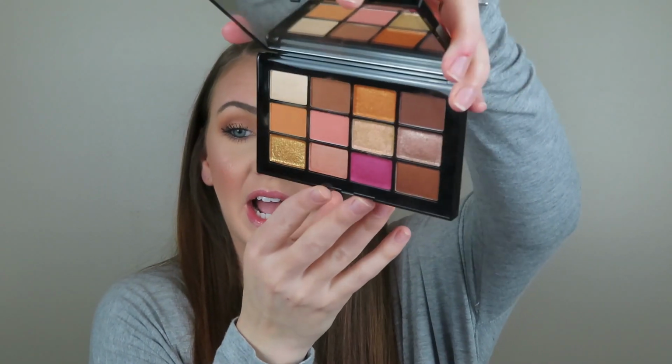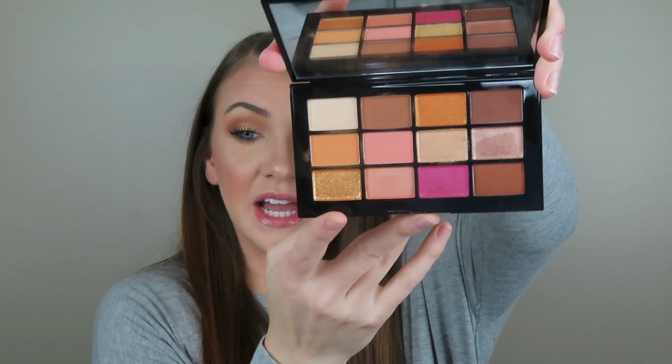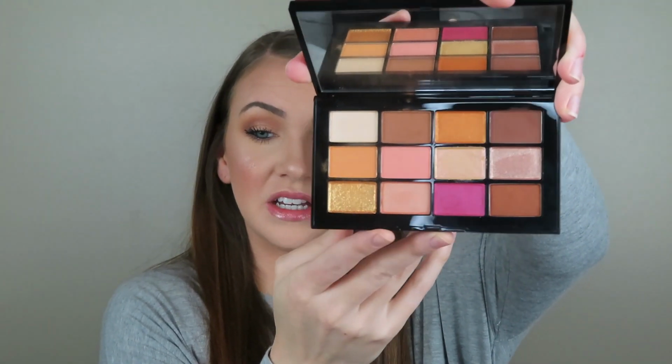As far as these palettes go, the eyeshadow palette is just not worth the money to me. I mean, these colors are pretty and everything, but I feel like I have cheaper palettes that I could get the same look for, and it is not worth the money to me. I mean, they're beautiful colors, don't get me wrong.